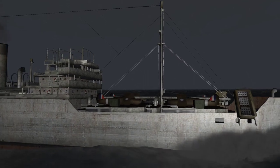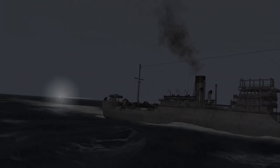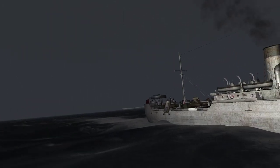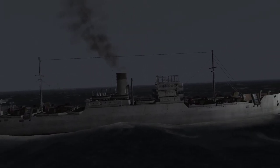This guy here is taking on water over the bow. Okay, that's not bad too. Man, that's a huge convoy. Nice shipping. Look at that. What do we have here? Oh, Hurricanes. Canadian built Hurricanes for the Royal Air Force, I assume. Nice. Very nice, yeah.